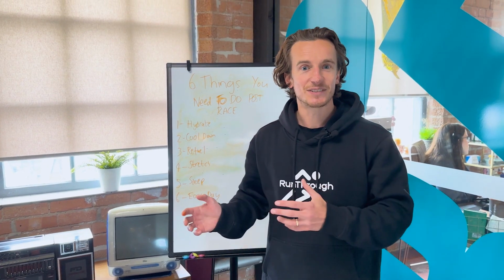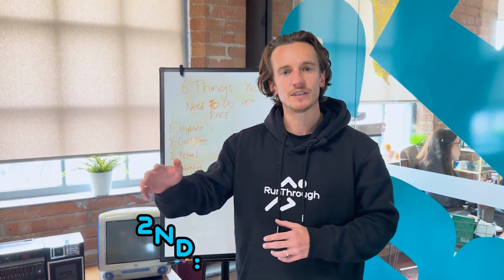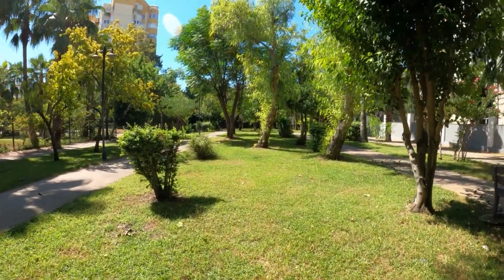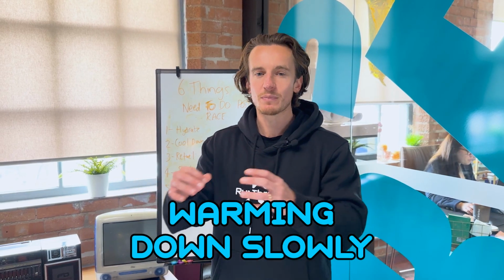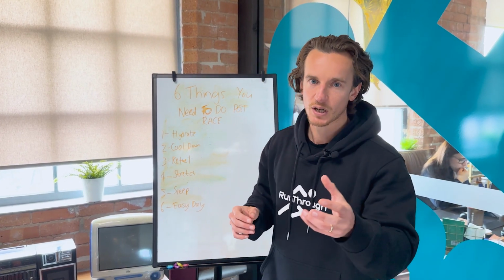The second thing is the cool down. So the cool down, I mean going for a jog. Easy run after you finish the race. It could be a walk as well. I know it's probably the last thing you want to do when you finish a race is go and do some more running. But if you can do a cool down, it means that your muscles are warming down slowly, which means it'll prevent any injuries over the next few days. So a cool down run is one of the best ways to recover after a race.